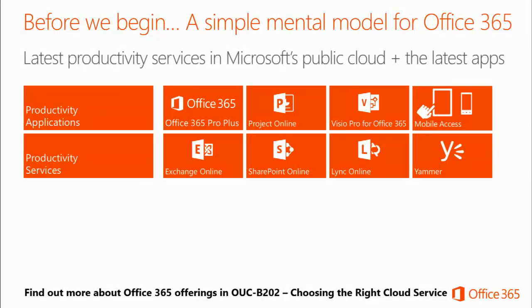But Office 365 is also the client applications. It includes the Office client. It includes the Project client, Project Online, Project Server as well. Includes Visio, includes mobile access apps and those sorts of things. And these are all things that, by and large, you can build and manage yourself if you want to.